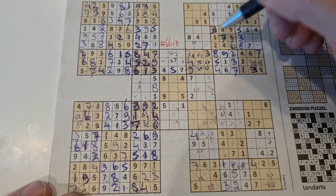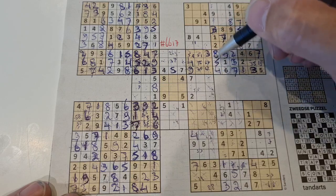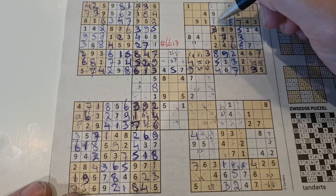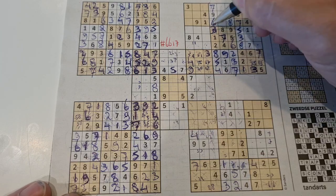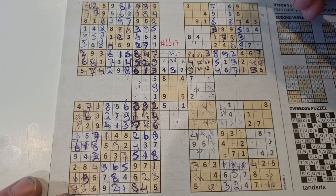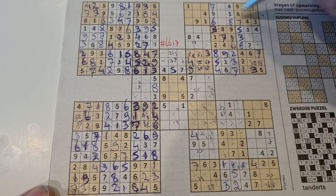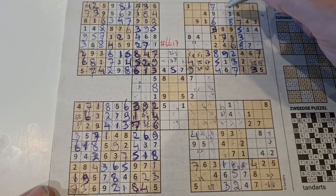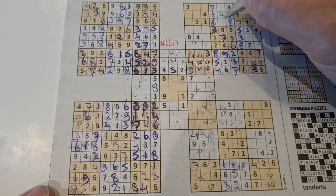Two numbers left in this column for the man. 1, 2, 3, 4, 5, 6 is missing, and a 7 is missing. 6 and a 7. We have 7 in the third row, no 7 there. 7 should be here, and a 6 goes there. 3 in this row, 3 in the third row, so the row between, the middle row, the only place left for the 3 should be there.